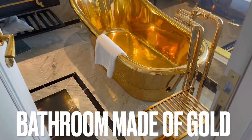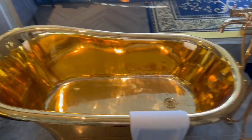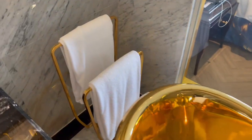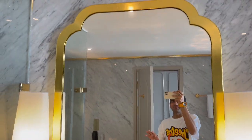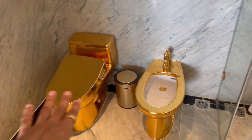Coming to the most fancy part of this room is the bathroom. There's a golden bathtub. Looks as classy as it could. And then there are these towels. This is how it looks. Most fancy bathroom I've ever seen. A gold-plated sink. Again, we have a bottle of water. Everything is in gold.